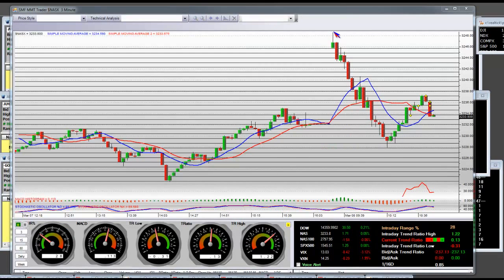Nasdaq Composite. Big gap open. I sell short immediately.